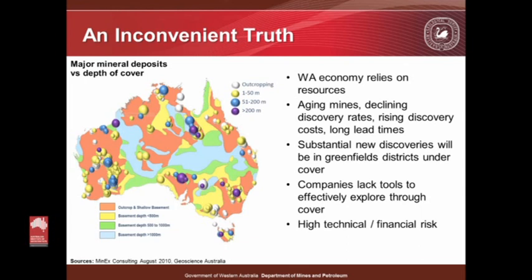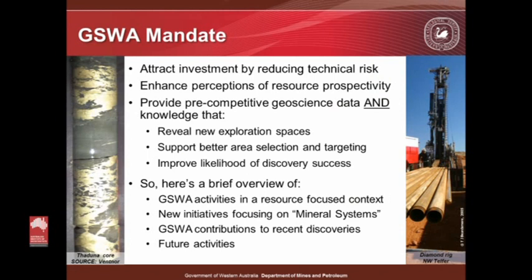So new discoveries are going to have to come from greenfields areas, the new tier ones, and they're likely to be in areas that are under significant cover. Most companies lack effective tools to target and then effectively explore through significant cover. That leads to a very high technical risk and high cost, and of course that leads companies to consider going elsewhere where the technical risk is lower. The GSWA and the state government don't want that. We want you to spend your dollars here.